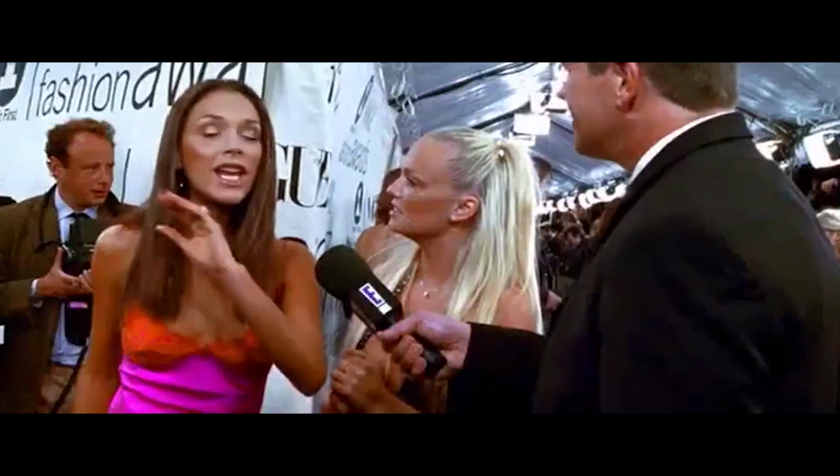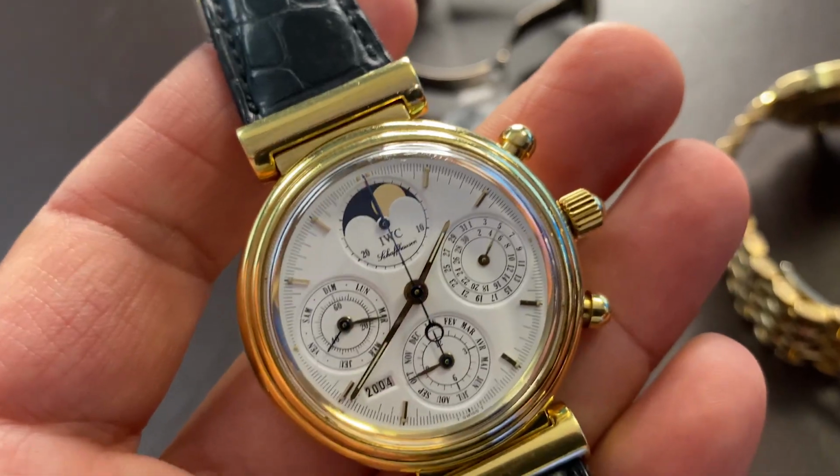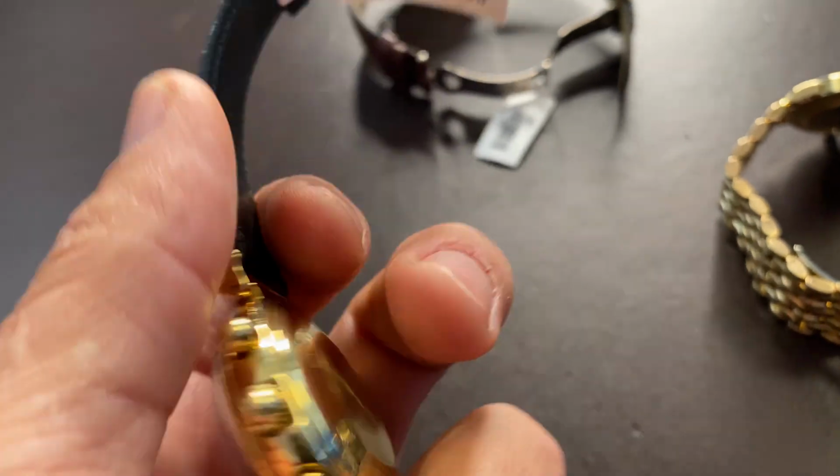Let's get probably what I feel, and I own one of these in my collection, is probably the most iconic watch from International Watch Company, right? It is a fashion icon. It's a watch that's comparable to this Patek Philippe Perpetual Calendar Chronograph, right? Let me show you this guy. Here's your Da Vinci Perpetual Chronograph, right?